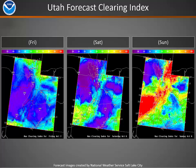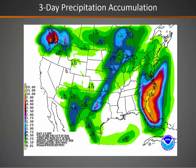And here specifically for Utah, we have the clearing index, which shows the darker colors are less clearing or less ventilation. The yellow to red shades indicates better overall dispersion. So you see the trends as we go towards Sunday, especially Sunday, a significant improvement in overall ventilation and dispersion as we go in time. And precipitation the next 3 days, just a little bit up into the northern mountains of central Idaho. Otherwise, we stay mostly dry, except for some of that stuff that's coming into southern Utah. So overall, dry for the next 3 days.